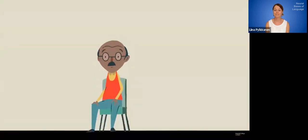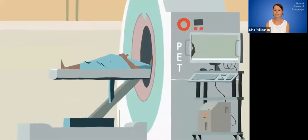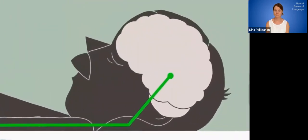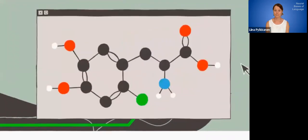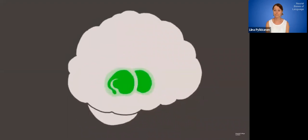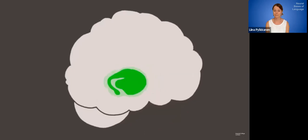Meet Dave. He's about to have a brain scan. Using the latest PET imaging technology, doctors will see Dave's brain at work. It's all possible because of tiny tracers, specially designed radioactive molecules. The PET scanner tracks the position of the tracers inside Dave, revealing his brain function in 3 dimensions.